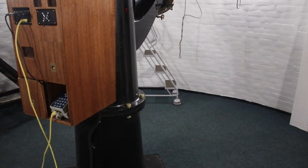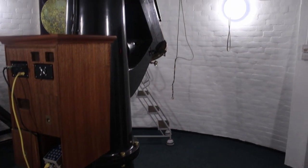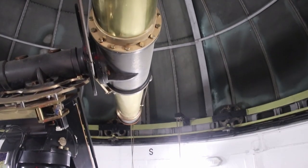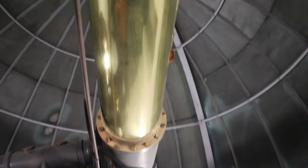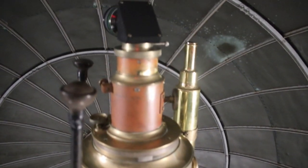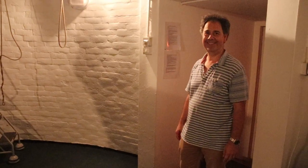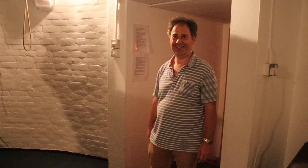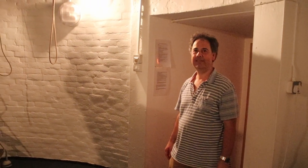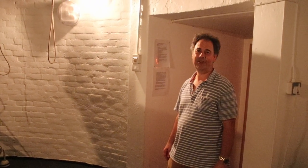It was refurbished in 2002, so it has a GOTO hand controller and motor drives, which I think makes it the oldest computer-controlled telescope in the world. My host is Gavin James, who unfortunately is not wearing Victorian top hat and tails, but he's kindly let me come up and use the telescope. So we're going to do some visual observing first, and then we'll put the camera on the telescope and do some high-resolution imaging of Jupiter.